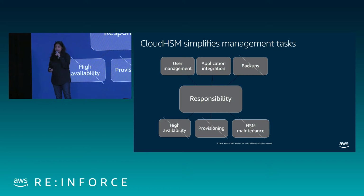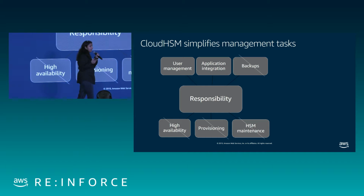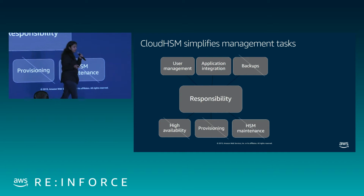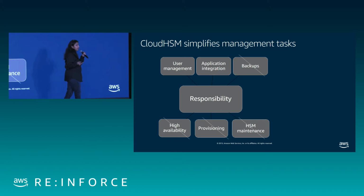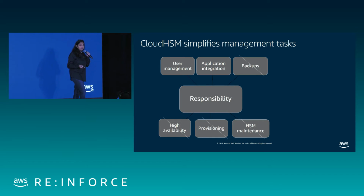You will see an event in your CloudWatch logs, but other than that, your application notices nothing. And we automate backups for you. So backups are taken automatically every 24 hours. They're also taken whenever you add or you delete an HSM. And so you can be assured that the keys that are in your HSM are safe. You can also copy backups from one region to another. There is no cost for this API call. And so if you have compliance requirements or durability requirements where your keys have to be present in multiple regions, you no longer have to provision and run HSMs in every region. You can just copy the backup over wherever you need it to be.